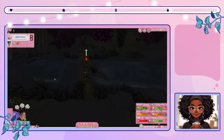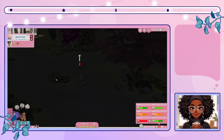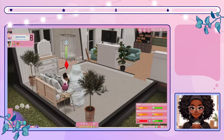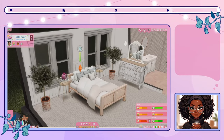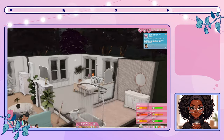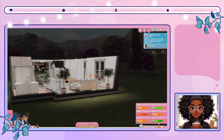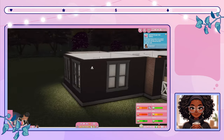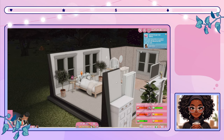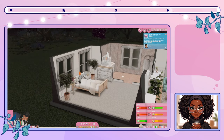What are these little blue lights? I don't know, but I really hope that she doesn't pass out. Okay, there she goes. She's in bed. I really cannot wait to put some curtains up because it just looks very bare. I mean, look at this. You can see right into her house. It just feels really bare without curtains. I always just put curtains in my Sims' houses. Speedy Gonzalez.